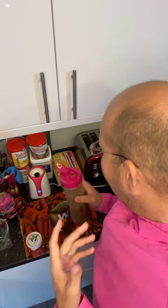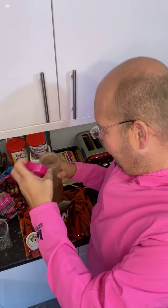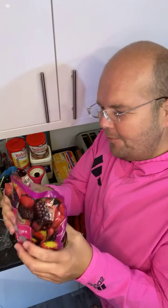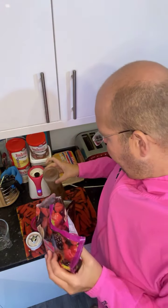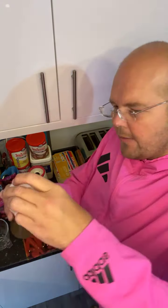Tastes like a nut shake. So it literally tastes like I've put nuts and water in a blender, which is basically what I've done. So, what I normally add to my shakes to make them more nutritious is some frozen berries. Yes, roll on the frozen berries. Because what this is going to do is add some fresh nutrients. Only a few calories as well. So that is about 30 calories worth of frozen 4-berry mix.